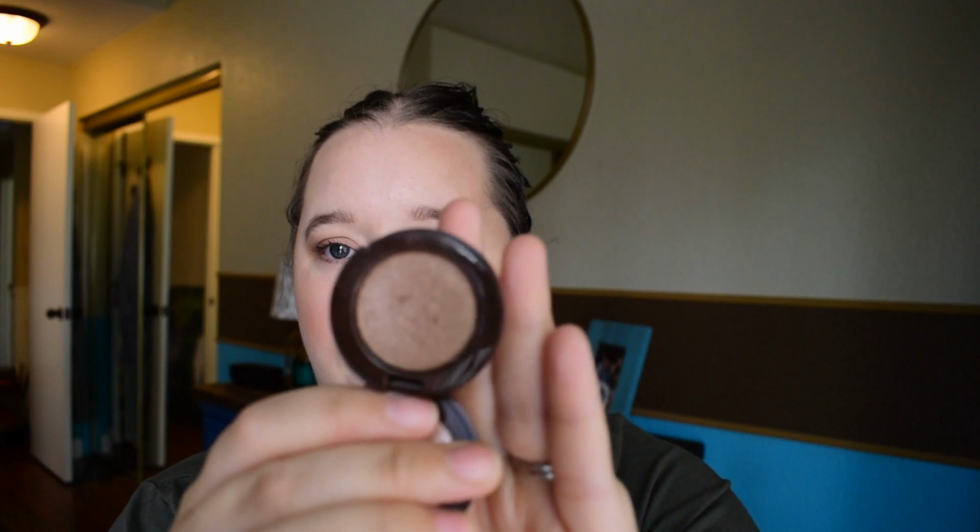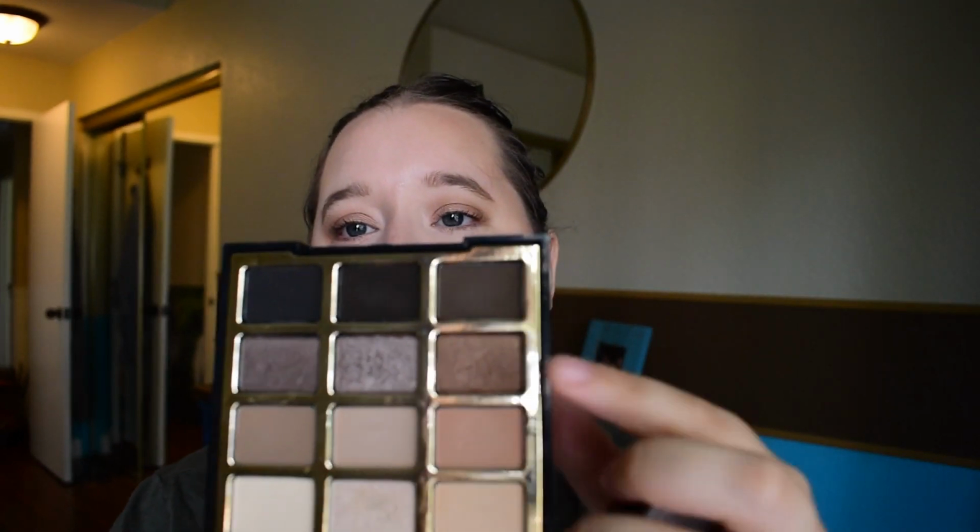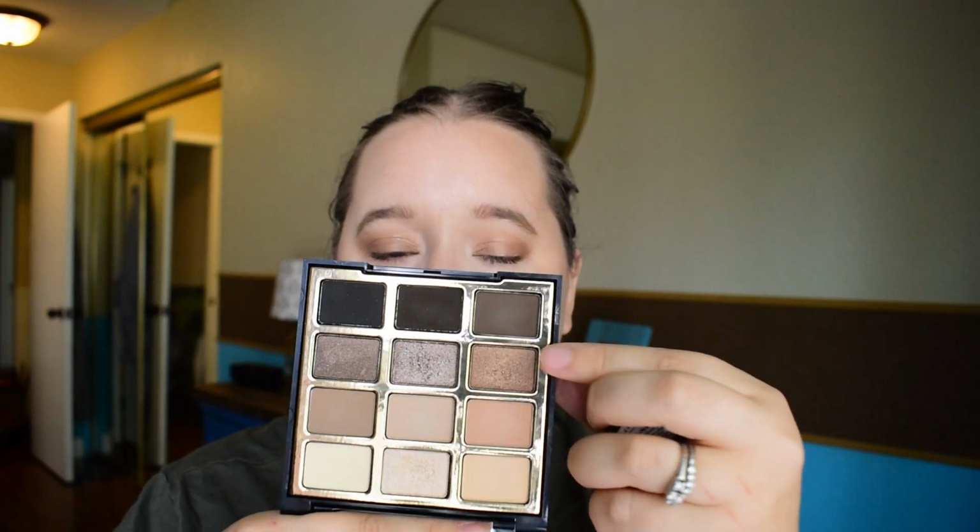The shade I have is Charming, which is this deeper brown, as you can see in the clip when I'm applying it too. The closest thing I could find similar to it in my own personal collection is this one from Milani, and that is the shade Foxy Lady. So very similar in color.